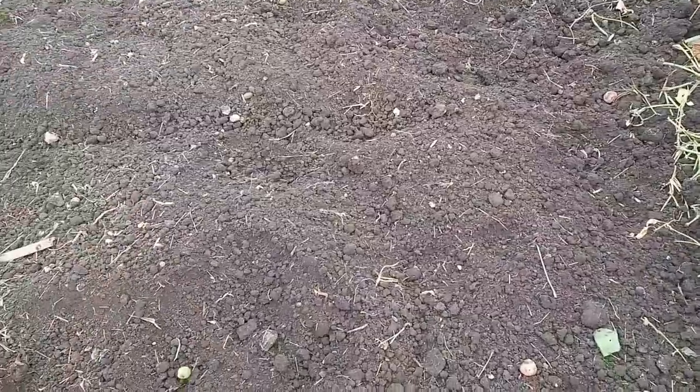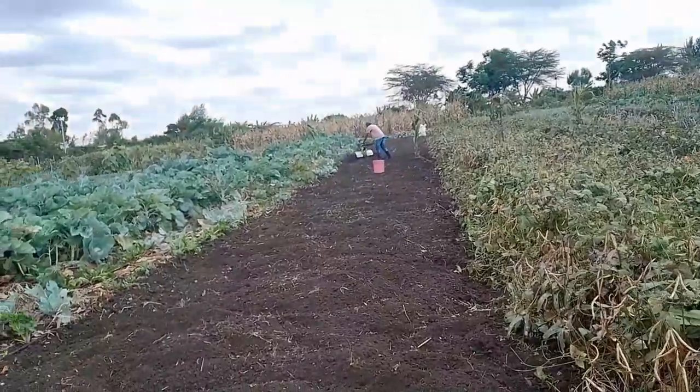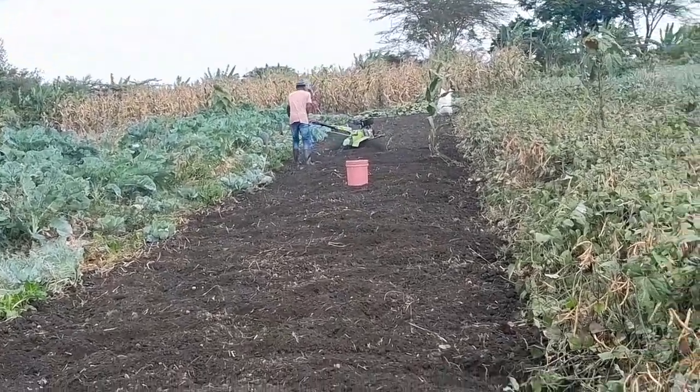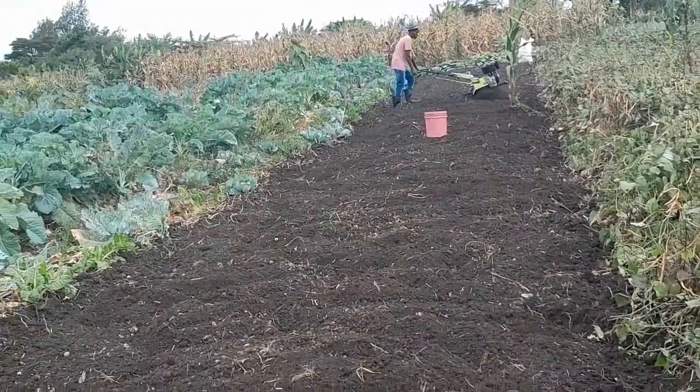Depending. Yes, you can see this different soil compared with that cotton. So this was the cotton soil. All of it was cotton. So you can see how to transform a cotton soil to be productive. So, you just use compost. Compost is everything. And you are good. You are done.